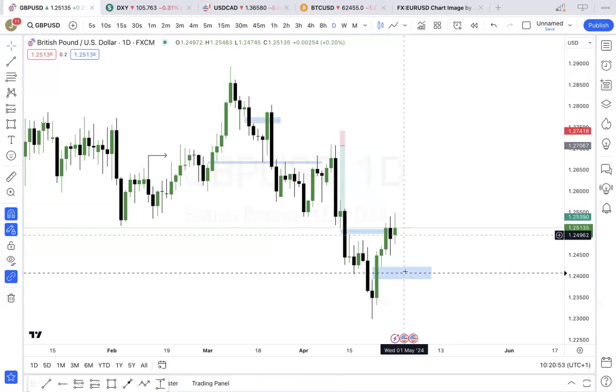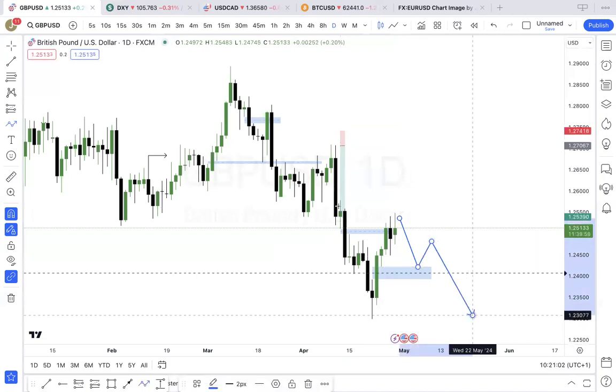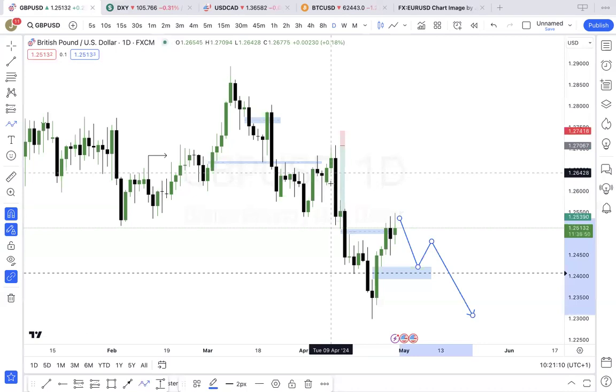Cool. We can work down into this daily imbalance. I am kind of expecting something like this, where we drop down, we pull back, but then we actually take out the low. Now, GU can actually push up higher. I don't believe it will. I don't believe GU will pull back up to the 1.26 level. I don't think it will do that. So I do believe this is the area that price is going to hold at.